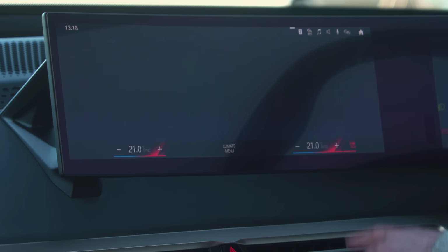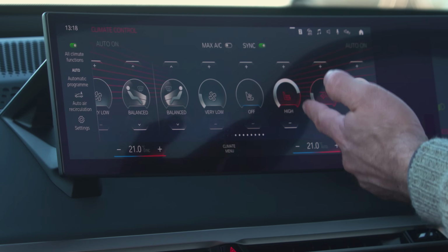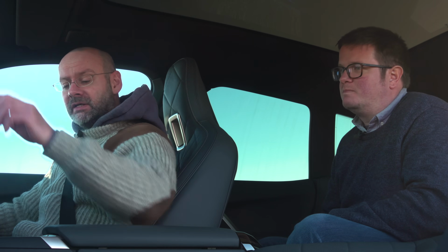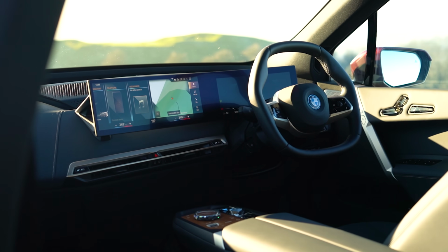They're not alone, BMW, but this is the sort of thing that really starts to wind me up about legacy car makers. They're trying to do stuff that is new and forgetting some of the decent ergonomic stuff that they had in the first place. But anyway, right, so big screen.